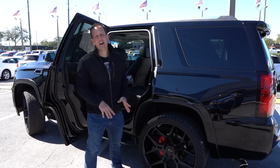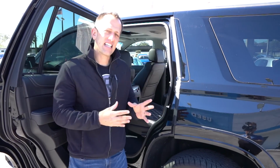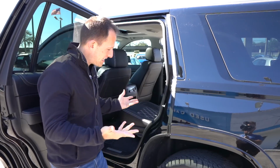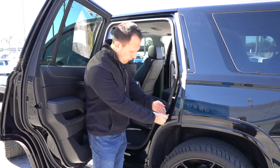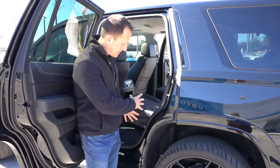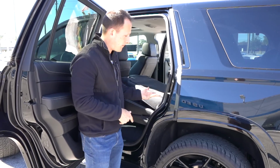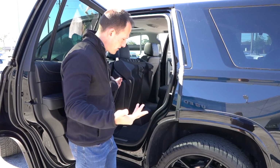All right, guys, time to get into that third row. Now, you could take any 5-year-old or 6-year-old and throw them back there. We know they're gonna fit. Let's see how the third row faces up against a full-size adult like myself. To get back there, there's a couple challenges. Challenge number one, look at how far the door opening is, how far forward it comes. It doesn't give you a lot of room. Now, to get the seat to fold down, it's actually quite simple. You hit the button there, and then now we're just gonna go just like that, 1, 2, 3.